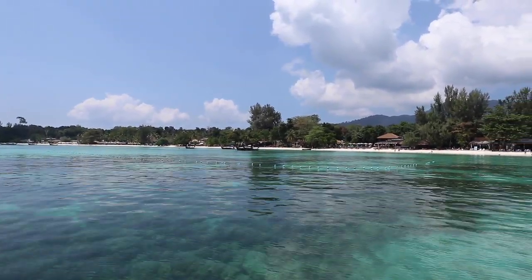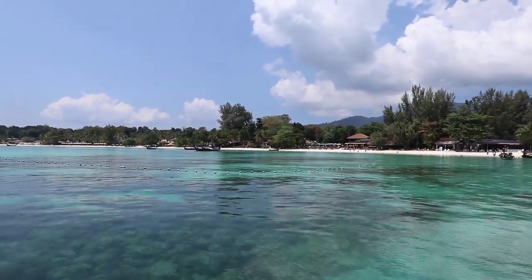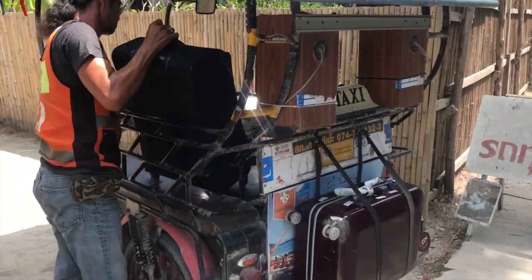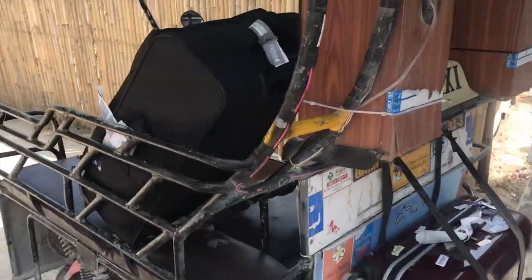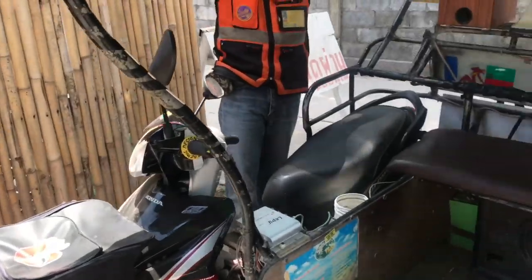Here we have it, the Maldives of the Andaman Sea. So we jumped off the boat, met this lovely taxi chap that's getting our tuk-tuk to the resort. We're staying on the other side of the island, on the sunrise side for the first few days. Here we go. Typical.